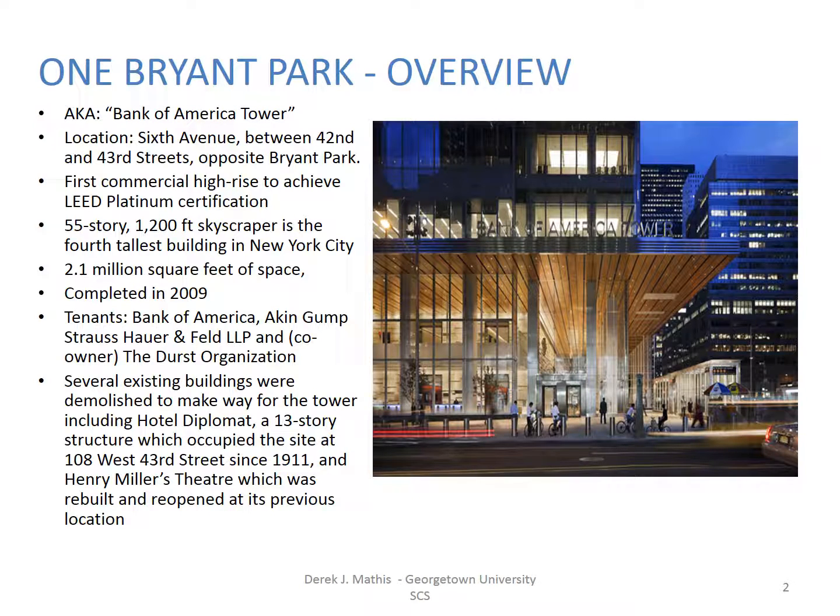A few points about One Bryant Park include it is also known as the Bank of America Tower, located at 6th Avenue between 42nd and 43rd Street opposite Bryant Park. It is the first commercial high-rise to have achieved LEED Platinum certification. It stands at 55 stories, 1,200 feet approximately, and is the fourth tallest building in New York City.